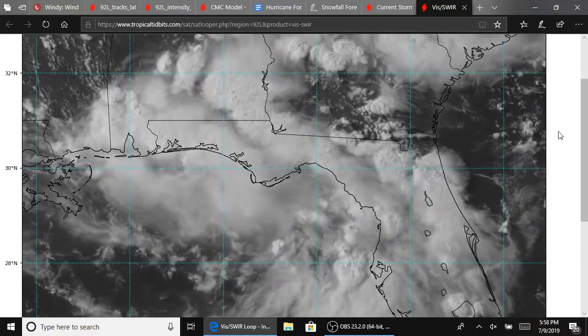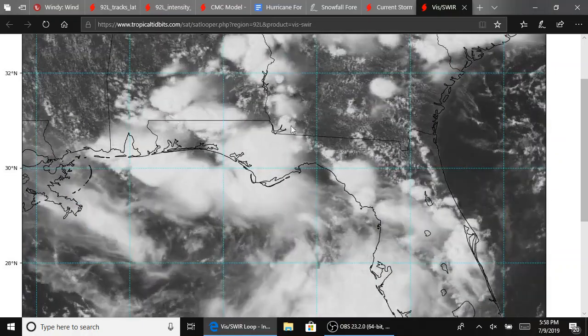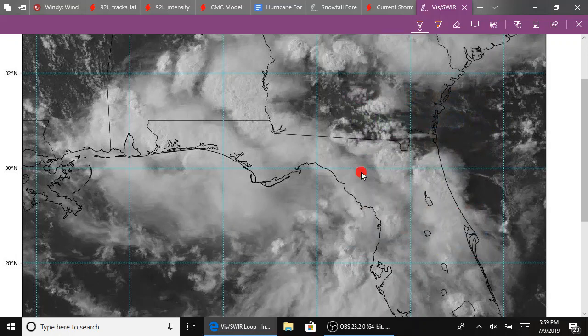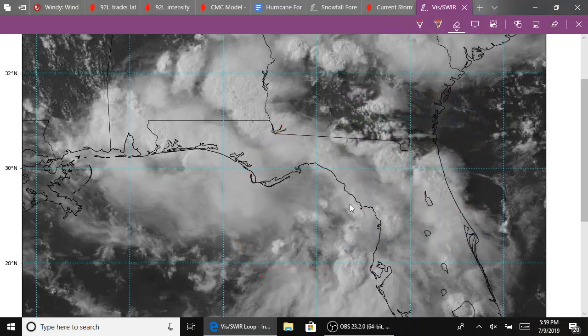It's kind of hard to see, really. We got pretty good thunderstorms on the north side of this. If I'm correct, the low is probably somewhere in here. That's where I'm guessing the low is. It could be a little bit further north. Who knows? But that is the look of satellite right now. It's somewhere in Florida, in the Florida Panhandle, or it's already in the Gulf of Mexico here.